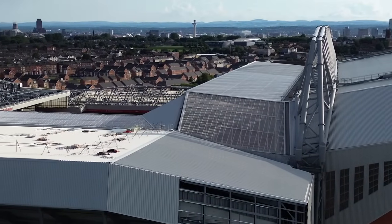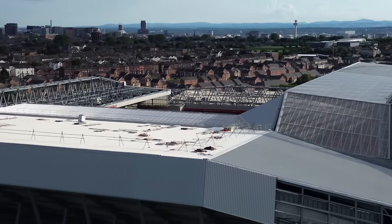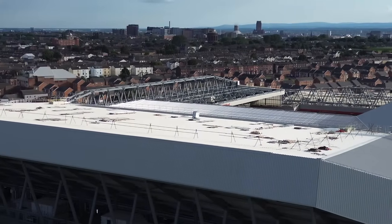But this roof is looking more completed by the day. Just the odd little jobs to do now.